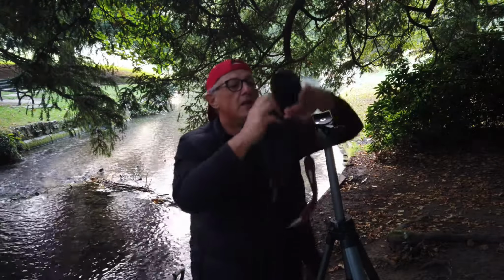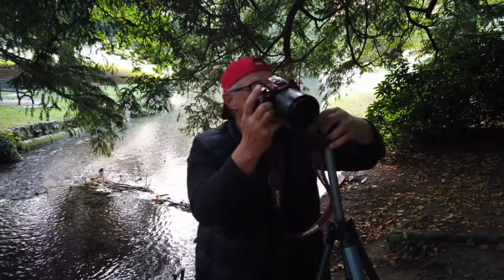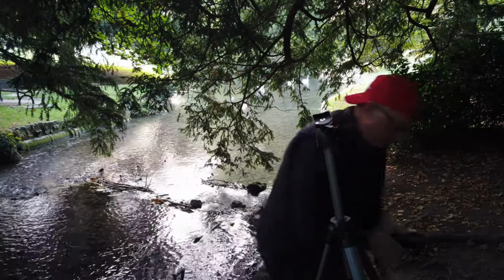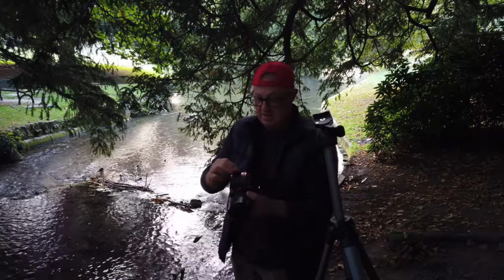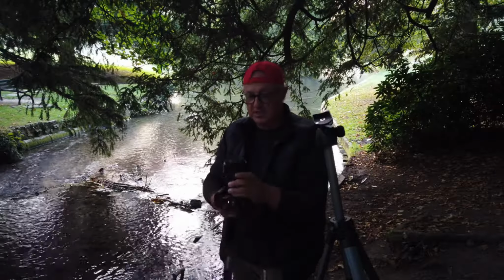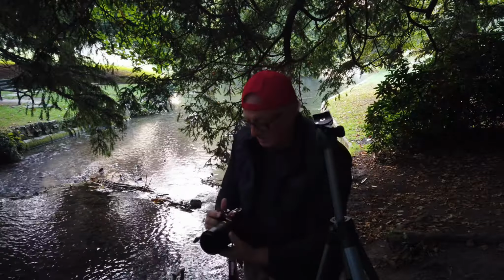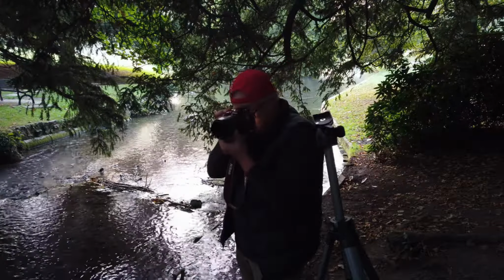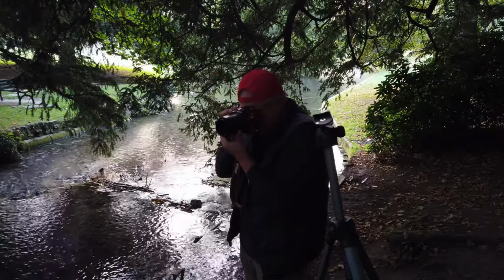No SD card. I left it in the computer, but it's a good thing I carry a spare. Bear with. And because I use an entry-level DSLR, I've only got one slot for an SD card. And many photographers that I watch have got these cameras with double SD card slots. Who knew? Right. Take these handhelds.